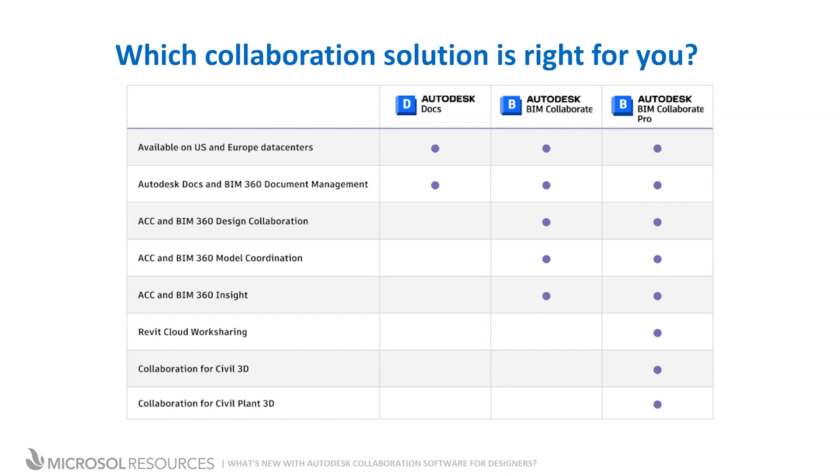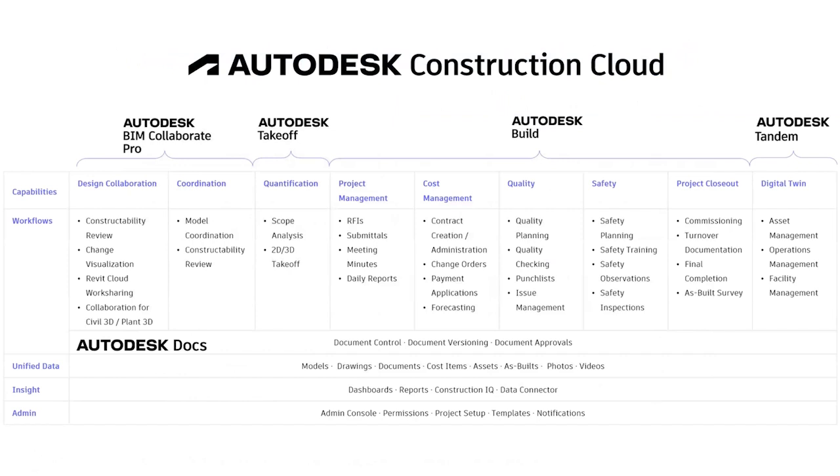With BIM Collaborate Pro, you get all the features of BIM Collaborate, plus Revit Work Cloud sharing and collaboration for Civil 3D and Plant 3D. Last but not least, what you've seen today are the two products the ACC offers, Autodesk Docs and BIM Collaborate Pro. But if you're interested in hearing about tools like Autodesk Takeoff for estimating, or Autodesk Build for project management, tracking RFIs and submittals for the CA phase, then please tune in for the upcoming webinar.